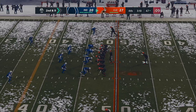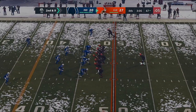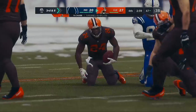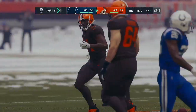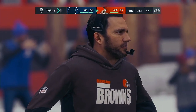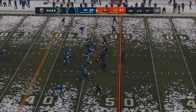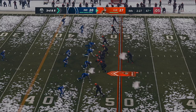Clock continuing to run. They'll probably wind this all the way before snapping it on second down. They'll try and run some clock here as they keep it on the ground. And they'll get this just to the 47. 1 yard gain. Two runs in a row, but only 2 yards to show for it. Now, the objective there, yes, the positive gain, that's nice, but work some clock. Yeah, you're exactly right. But the problem for them is still within a possession. So they can't just sit on it running the ball. They'll have to find a way to throw it effectively as well.